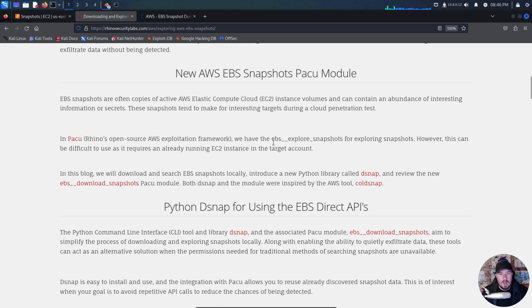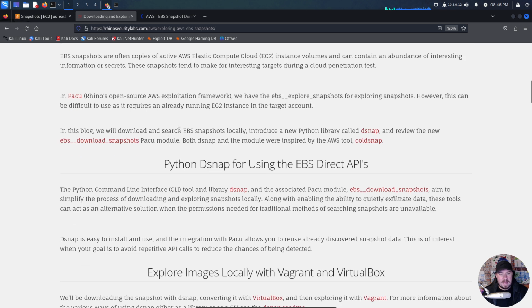So in Pacu, we have the EBS explore snapshot for exploring snapshots. However, this can be difficult to use as it requires an already running EC2 instance in the target account. In this blog, we will download and search EBS snapshots locally, and that's what we're going to do. Introduce a new Python library called dsnap and review the new EBS download snapshot Pacu module.